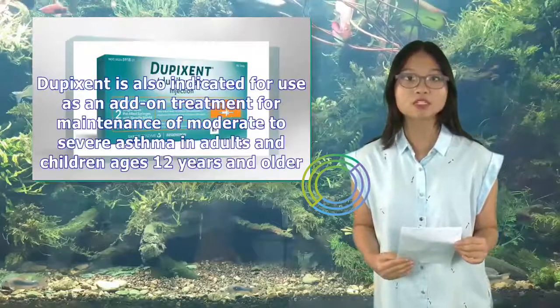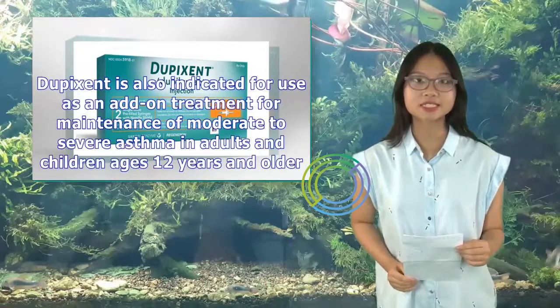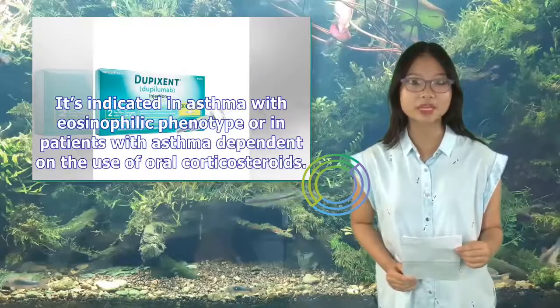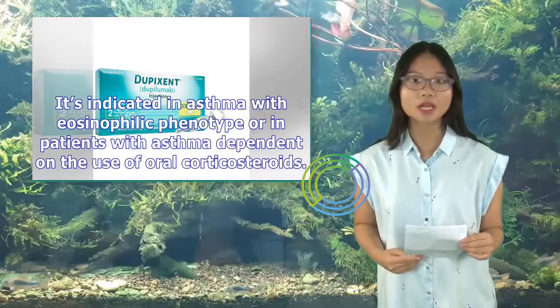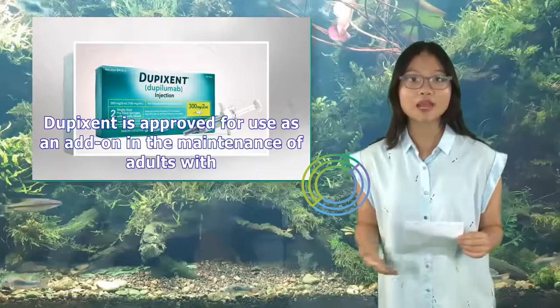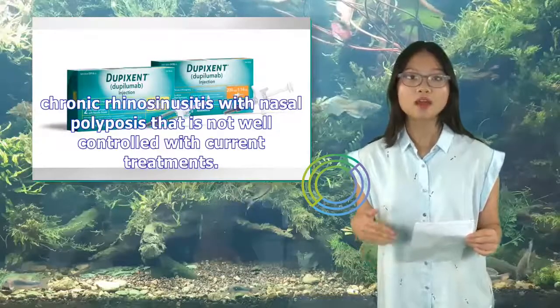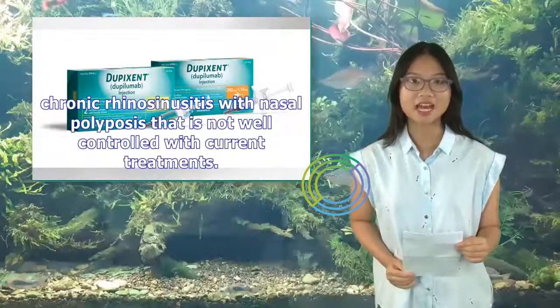Dupixent is also indicated for use as an add-on treatment for maintenance of moderate to severe asthma in adults and children ages 12 years and older. It's indicated in asthma with eosinophilic phenotype or in patients with asthma dependent on the use of oral corticosteroids. Dupixent is approved for use as an add-on in the maintenance of adults with chronic rhinosinusitis with nasal polyposis that is not well controlled with current treatments.